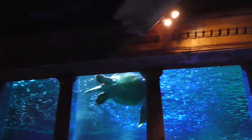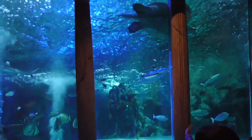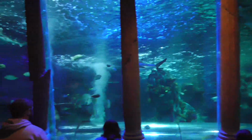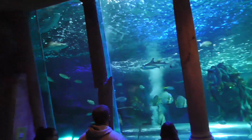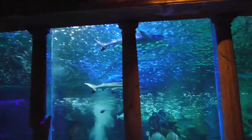There's a massive turtle. I'm surprised the sharks haven't killed all the fish by now. It's a friendly shark.